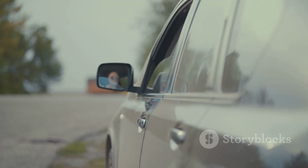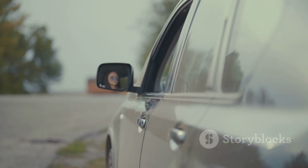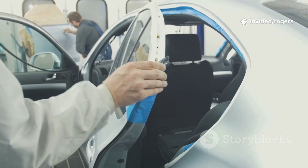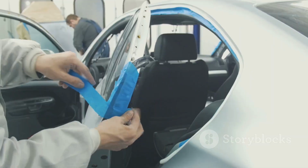And there you have it. The hard part's done. The old mirror is out, and we're one step closer to getting your car looking as good as new. Take a moment to appreciate your progress. Now let's get the new one in and finish the job. We're on the home stretch now, so let's keep up the good work and get that new mirror installed properly.